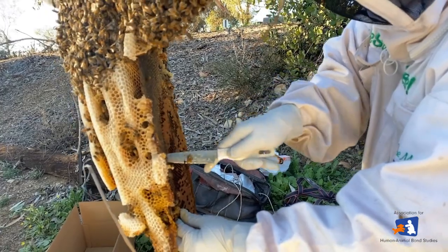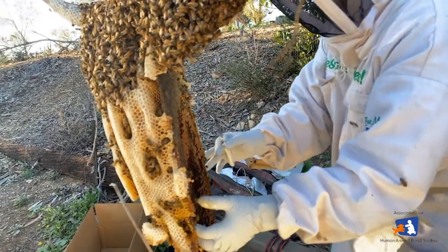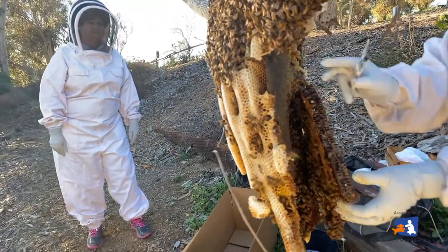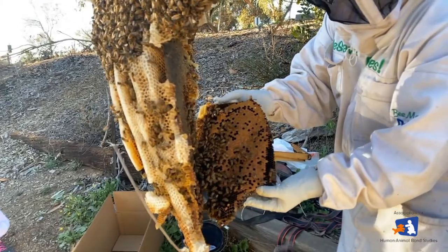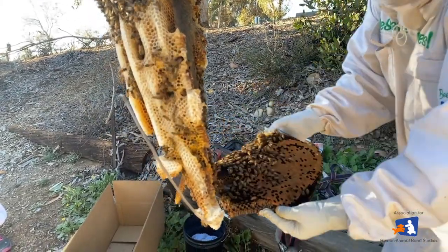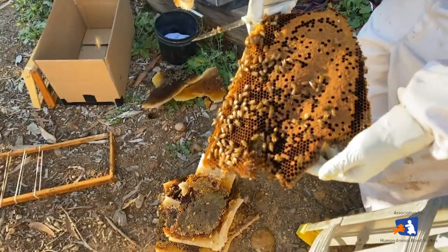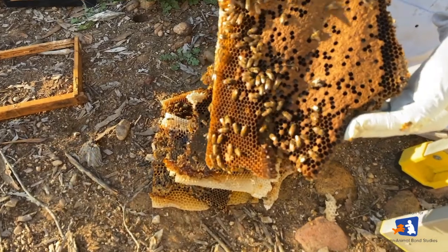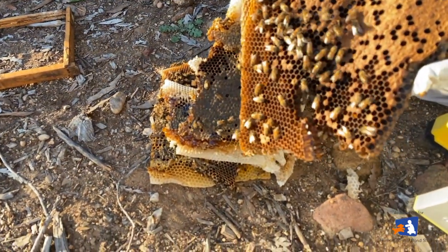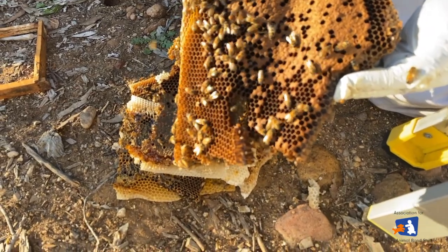So right now I'm carving out just the babies. I don't want to take nectar. I don't want to take any of their food and put it inside the box. I just want to take the babies exclusively. That's all the larva. You can see the little grubbies on the inside at the bottom. That's fresh larva, probably about 5 to 6 days old. Wow, look at that.